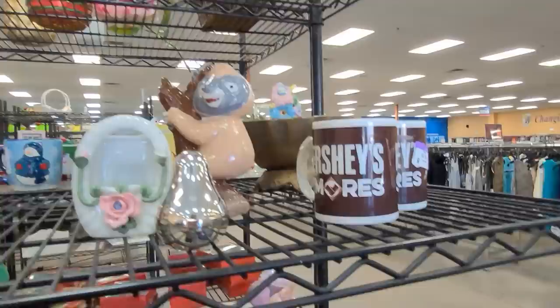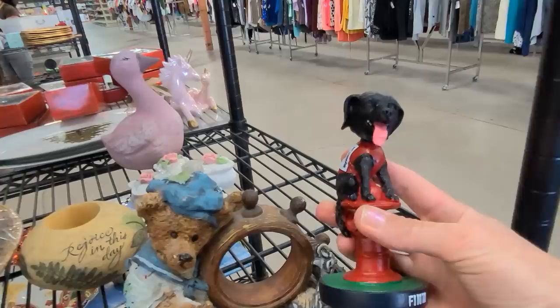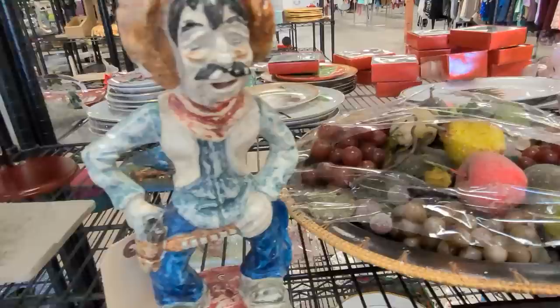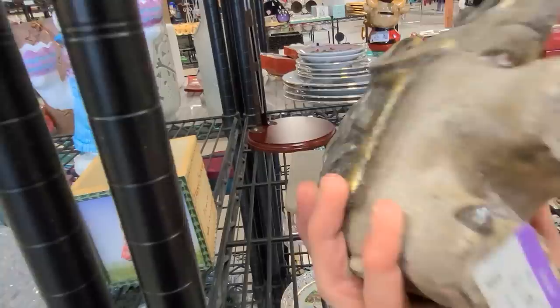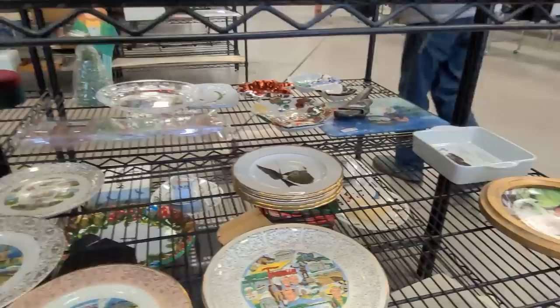Some Hershey mugs. Oh, look at this. This is an aviator's bobblehead. It's a Las Vegas sports team, and their mascot is Finn. Only $3. These are quite rare, I gather. So let's pop that in the cart. Got some beaded fruit. Another elephant here. He is not especially good quality, and he's got some damage to his trunk, so we are going to leave him on the shelf. All sorts of collector plates.